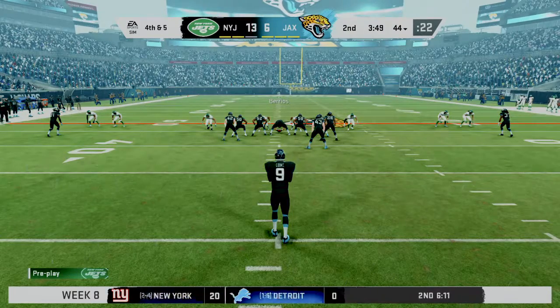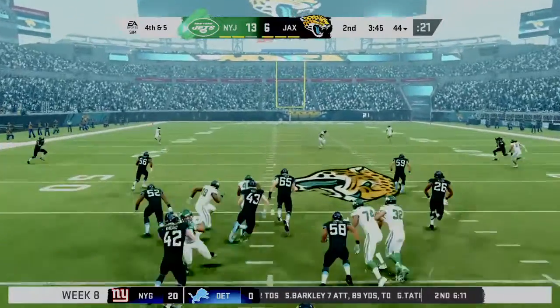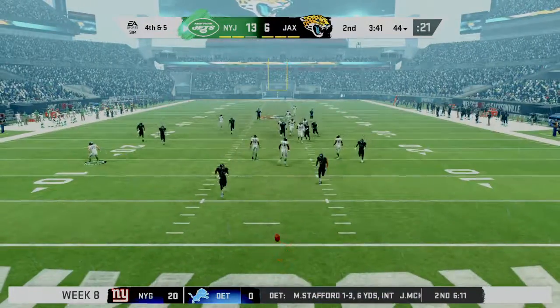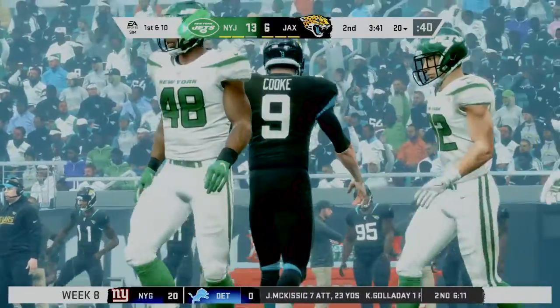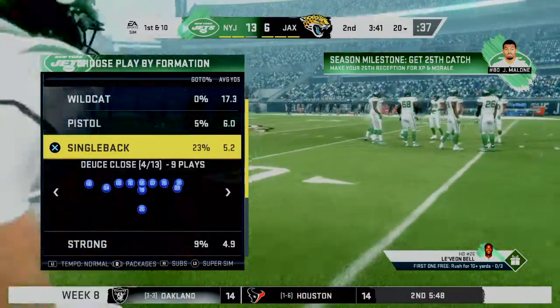I get the thought process, 3rd and short, give it to the fullback, let him bulldoze his way, but that means you're counting on your offensive line to win the line of scrimmage, aren't you? Yeah, and there was just a mass of bodies there at the line. Looked like more defenders than offensive guys. Winds up losing yardage. Trevor Siemian ready to retake the field.